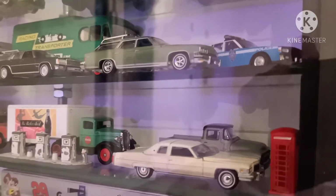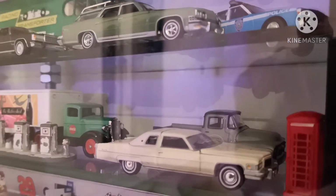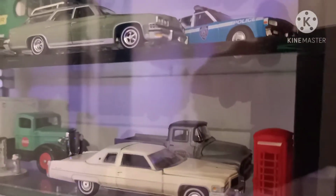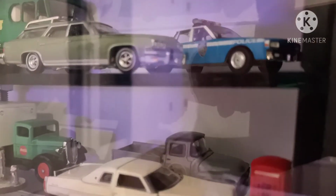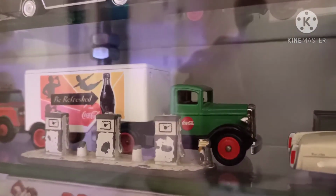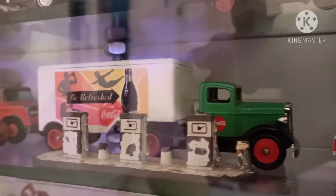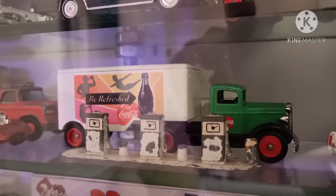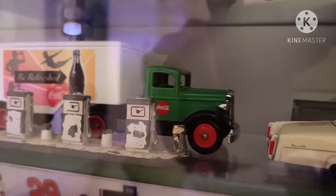Moving on. Love that Cadillac by Greenlight. There's a British phone box there. Not sure what it's doing there. There's a Ford truck behind. Days Gone. Tiny little semi. There's a, what is that, a Matchbox metal petrol pump. It's lost. There used to be a figure on the right of that, I think.